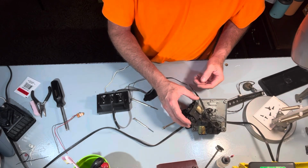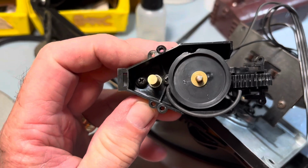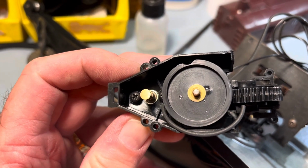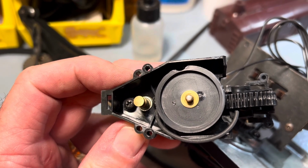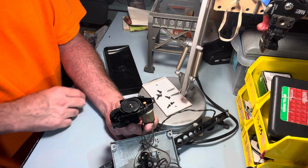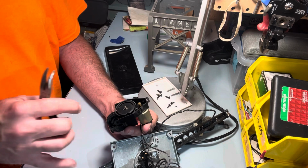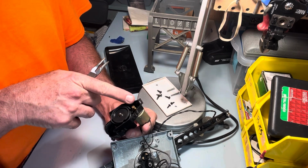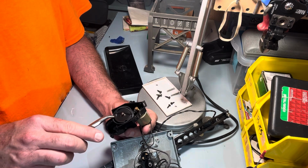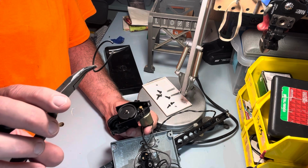Let's hang on, take a quick stop here. I'm going to give you a closer view of this. Okay, so that's the way the drive is, and as you can see, I'm trying to figure out a way that I can do this and hold it all and show it to you again. Okay, so hopefully you can see all this really well. Everything's black on black, so it's hard to see. But you have a small drive here that comes off the motor onto this bigger wheel. This is the problem. This little O-ring is broken.